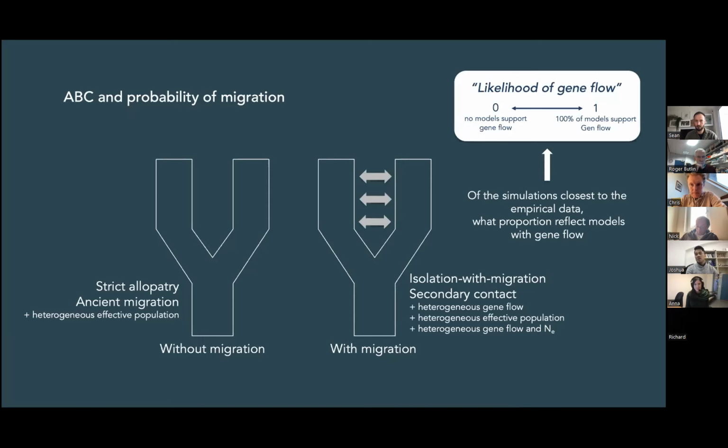So you have zero with no models supporting the idea of gene flow, so you have all of them without migration. And if you have a value of one, 100% of the models in a particular pairwise comparison are with migration. So that would give us a value of one.